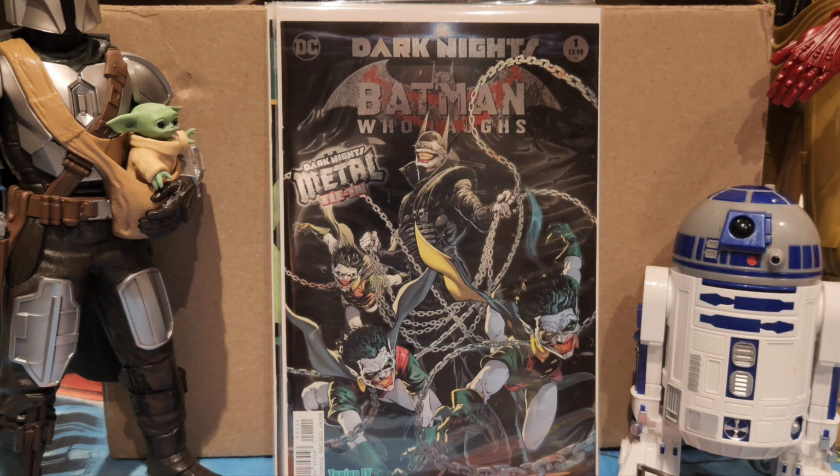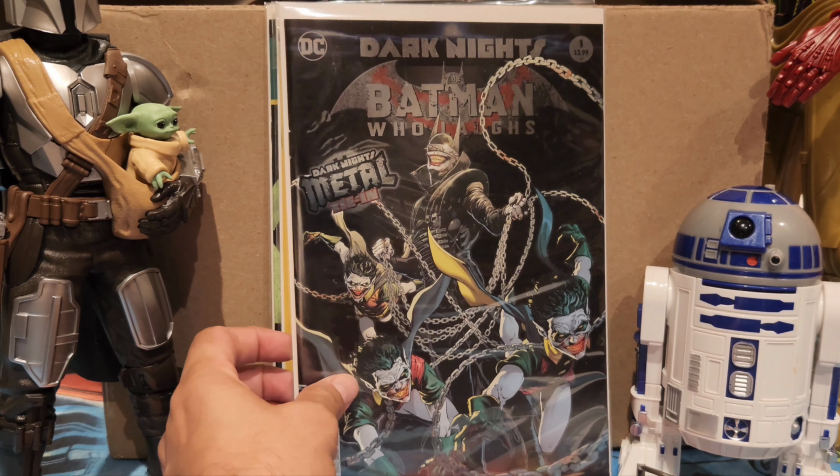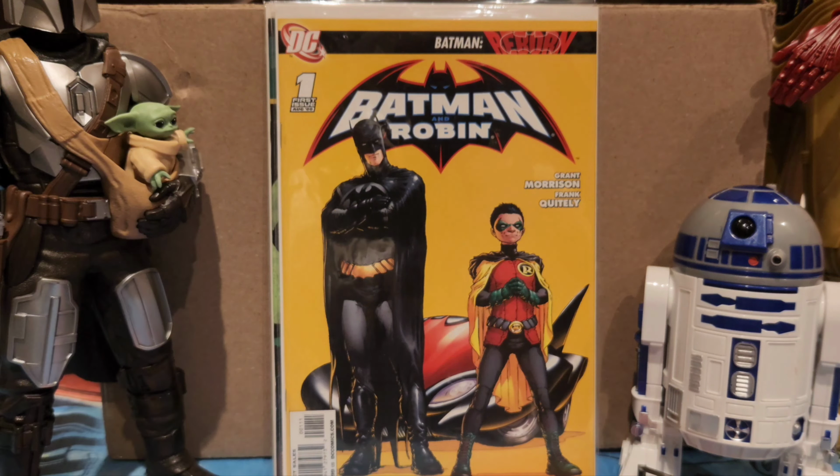With that said, coming at number 5, I have Dark Knights: The Batman Who Laughs, issue number 1. The cover is by Jason Fabok, and it's just a sweet, sweet foil cover. This comic book also contains the origin of The Batman Who Laughs. It's just a great read.